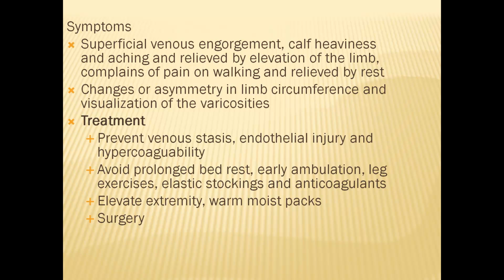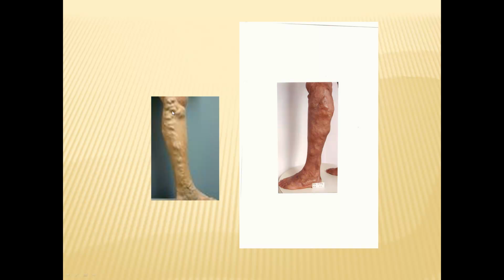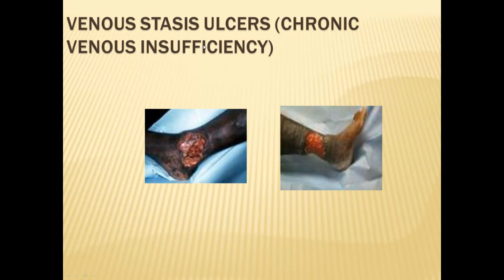So treatment, well, you can wear elastic stockings. Ambulation helps. Leg exercises. Warm, moist packs on your extremities where it's happening. Or you can do surgery and strip those out and fix them. Elastic stockings for those that are on their feet are probably the best. Here we go, some really horrible views of varicose veins.